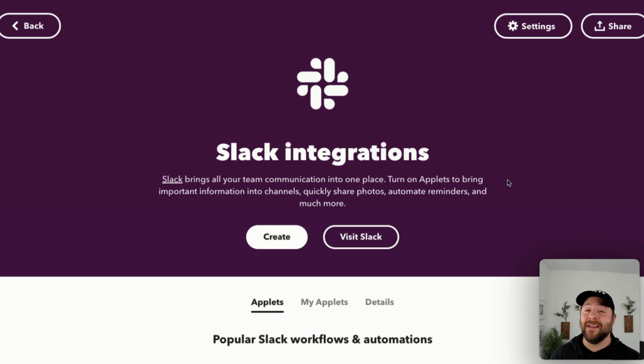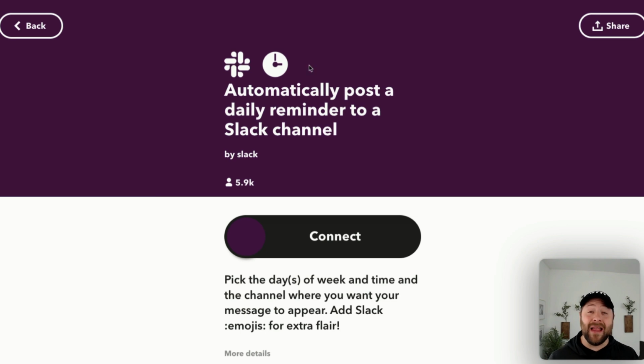If you're a small business, it is smart to get your whole team communicating efficiently and effectively on one platform. And Slack is great for that. So with IFT, you can automatically post a daily reminder to a Slack channel. So this could be a daily stand-up, this could be daily sales of your e-commerce store, anything.